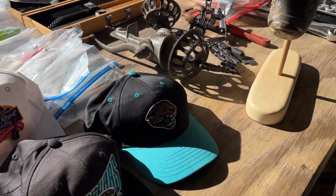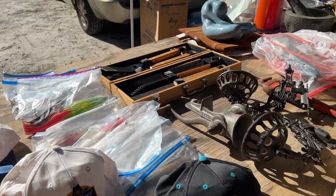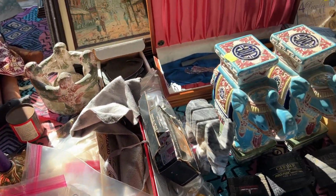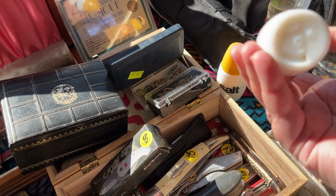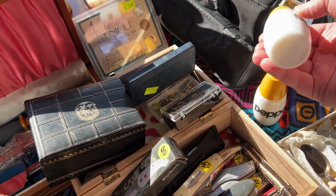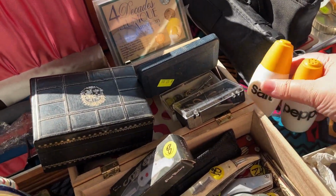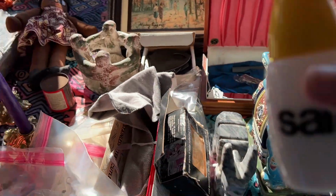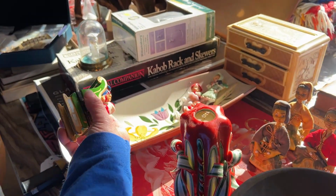I guess I looked at it earlier. It's old. How much are these? This one still has salt and pepper in it. Those are cool though. Preloaded, yeah. Those are neat. I like that candle. Ooh, that plate is pretty.